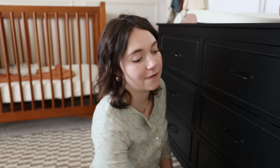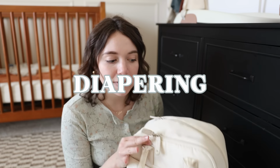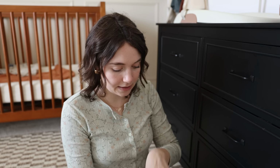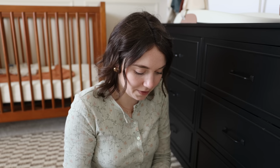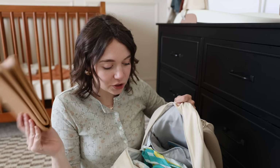So Oliver's about to go down for another nap, but before he does, let's talk about diapers and clothes. At the most basic level, pretty much all you need is some kind of diapering bag setup. And in it, you'll need, well, we're out of diapers. Put a couple in there right now. There we go. You'll need diapers, some wipes, some kind of portable changing pad.